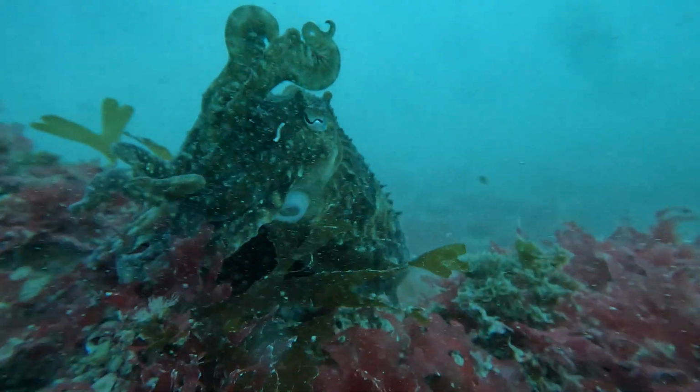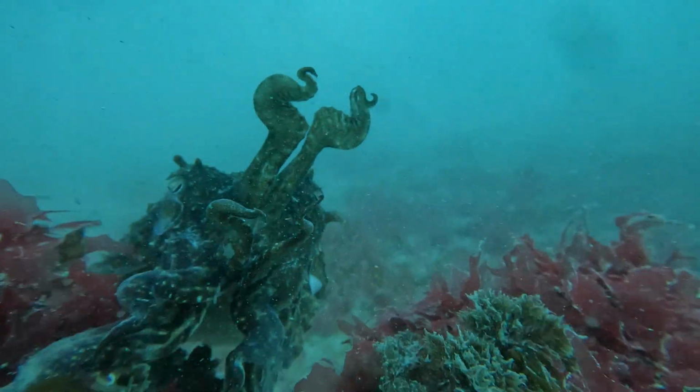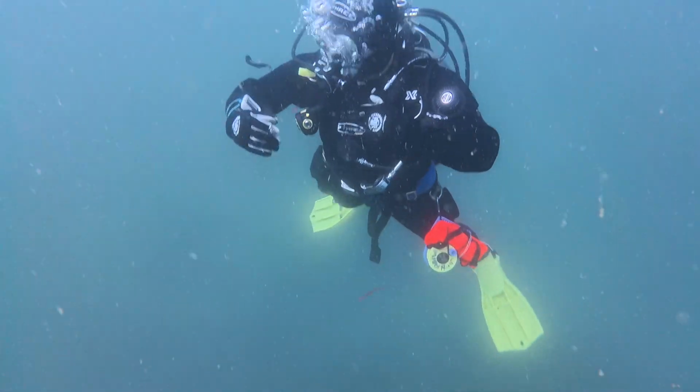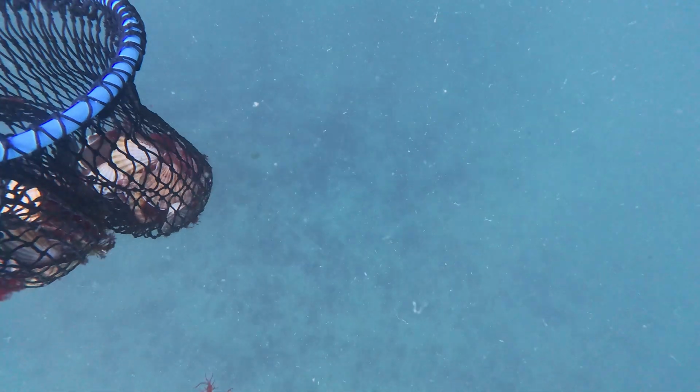Still find it incredible, not only do they change the colour of their skin, they also change the shape of their skin. He's trying to mimic a crab there. We gotta get back up. Our time's run out on the bottom, and also our air is getting very low.